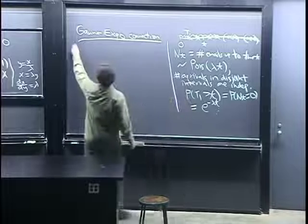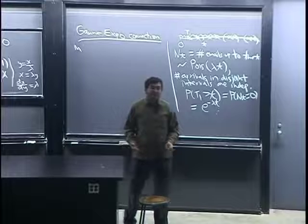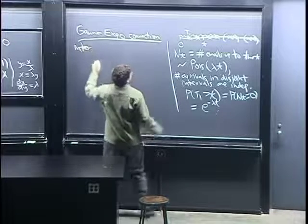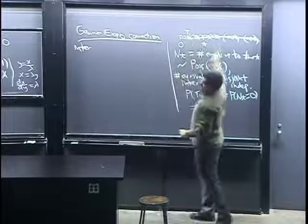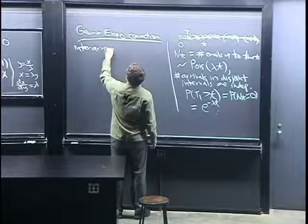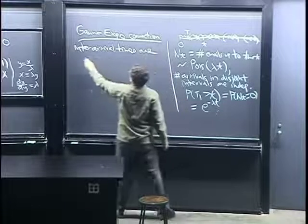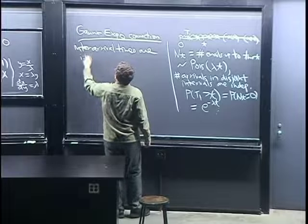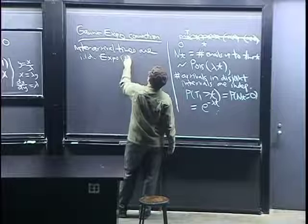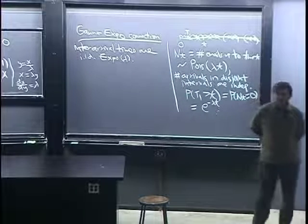So that's actually an equivalent way to state the Poisson process. Rather than stating it with Poissons, we could say that the inter-arrival times, that is just these distances between the X's in this timeline, are IID Exponential(lambda). So those are the inter-arrival times.